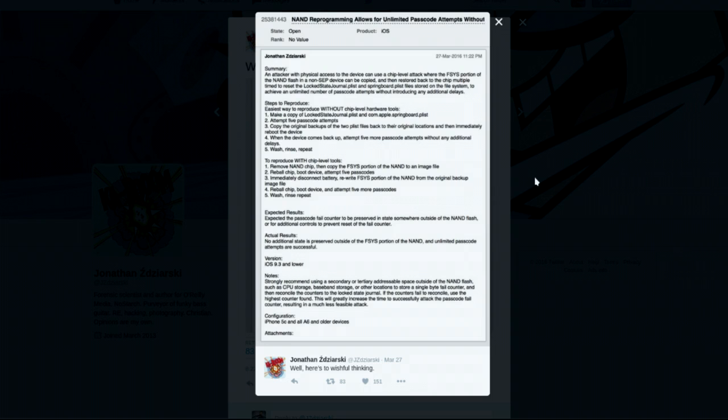And then try some more and write it back with the lower number. It required rebooting the phone a lot, but they basically outline a process that seems like it'd be very easy to bypass. And it works on iOS 9.3 or lower, which is the latest. They also suggest that Apple should keep that counter in the baseband ROM or something that's a lot harder for somebody to poke around in.